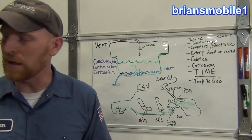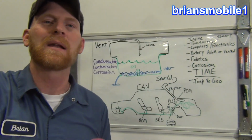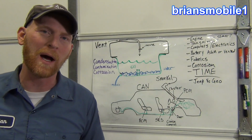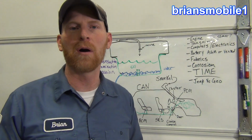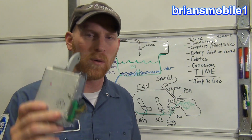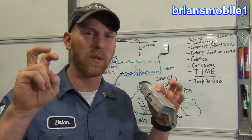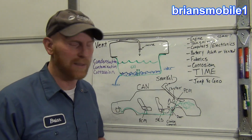If you were to take a jug like this, this is distilled water, where it's been evaporated and it leaves all of that stuff behind, so you have pure water, you can't get any kind of signal on that. It won't have any continuity across it, and it won't conduct and create all kinds of goblins electronically in your car that you might get otherwise.